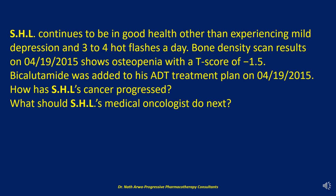Glucocorticoids, such as hydrocortisone, dexamethasone, and prednisone may suppress adrenal androgen synthesis by reducing the production of adrenocorticotropic hormone, ACTH, in the pituitary. These agents have somewhat fallen out of favor given the toxicities and the increased number of options that are now available.